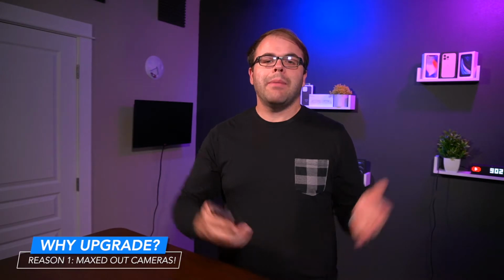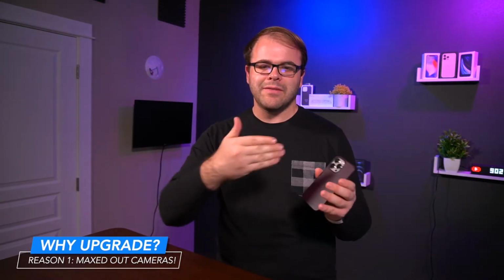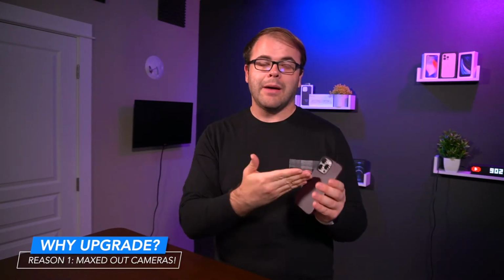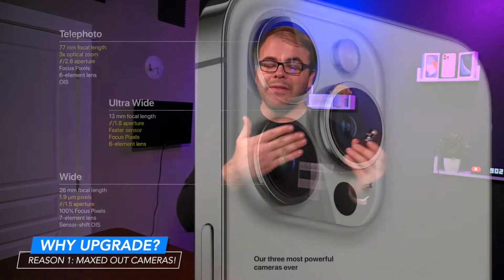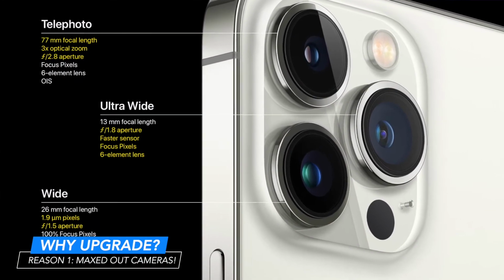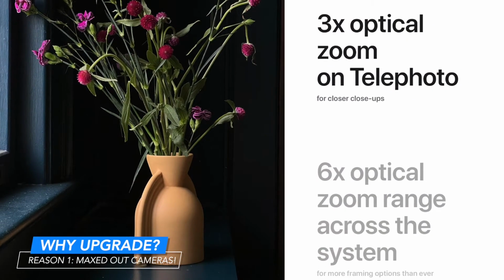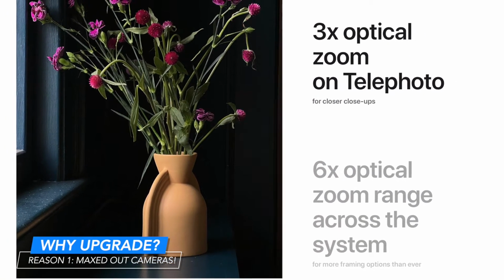Now, the next big thing about the iPhone 13 Pro series that's much different than the iPhone 11 series is the fact that Apple has improved the optical zoom on these lenses. Instead of having a 4x zoom, you can go up to 6x optical zoom, and digital zoom has been increased also from 10x to 15x zoom on the cameras on the back of the phone.